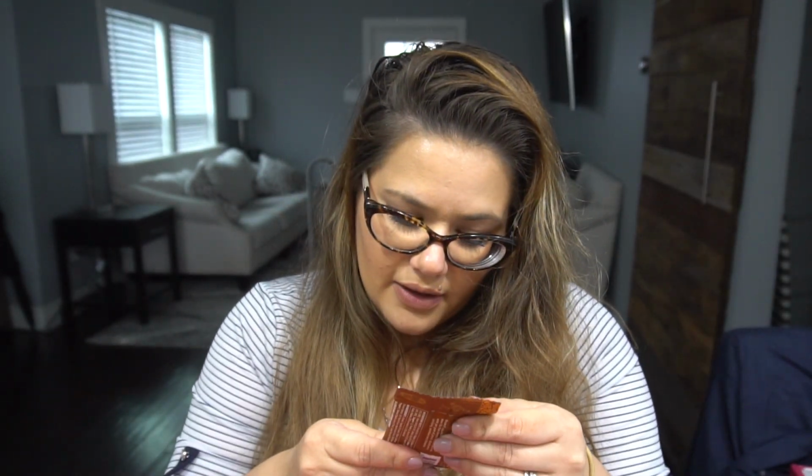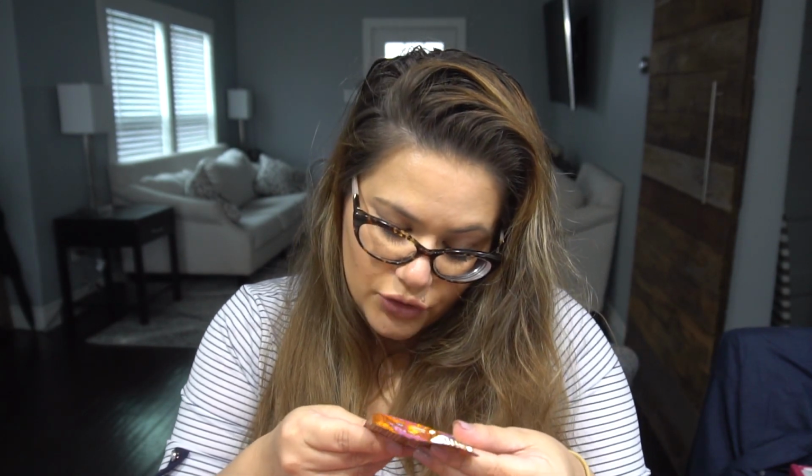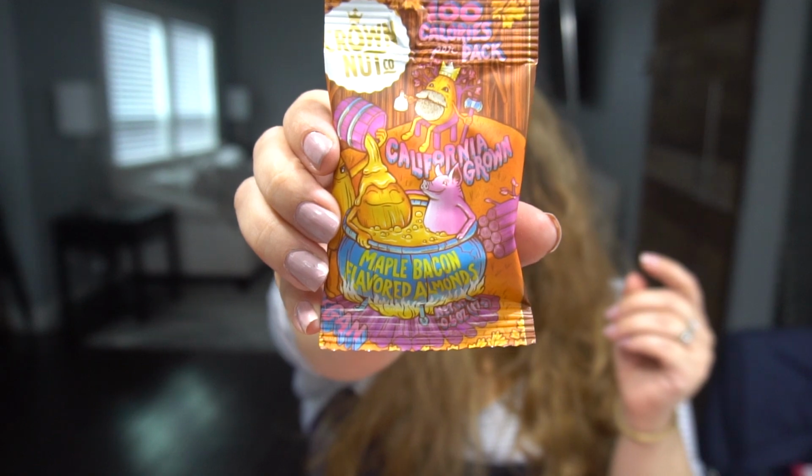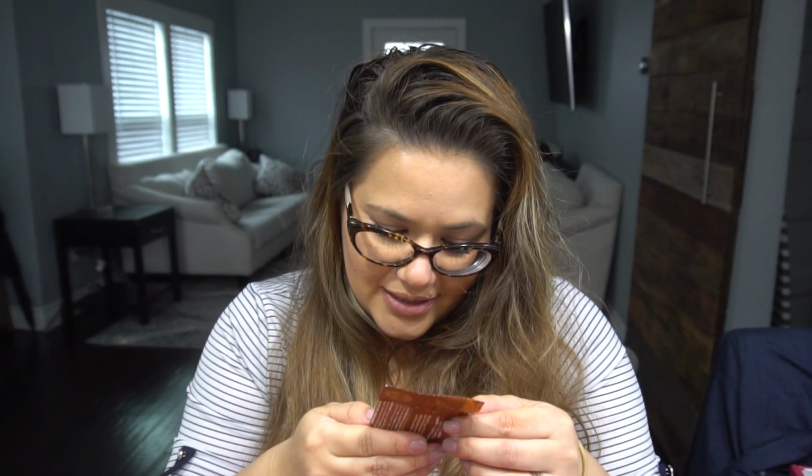And last thing we have here are California grown maple bacon flavored almonds. The packaging is too cute. You have a little piggy that is bathing in honey with an almond. So let's try this.